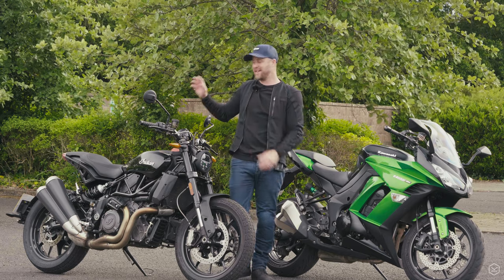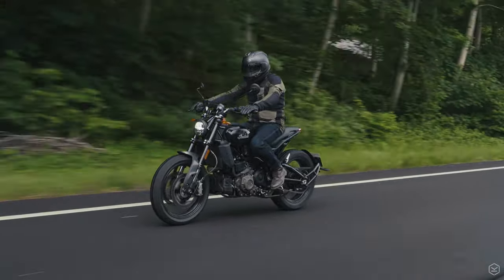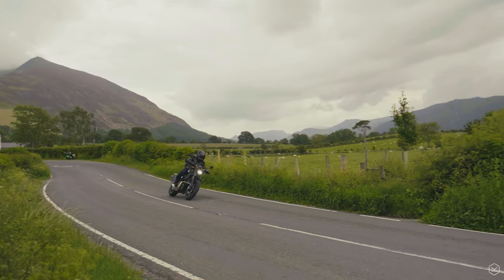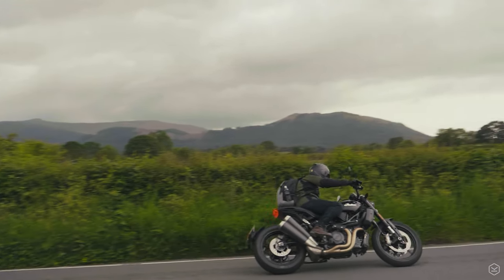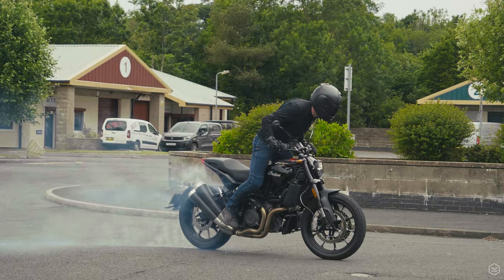So basically, we've had the FTR 1200 for the last 3 months, and this bike is ballistic performance. It's unbelievable. Way more than the spec sheet could ever suggest. It's got 120 horsepower, it's got 87 foot-pound of torque, but the way this thing accelerates on roll-on performance is angry. It's like nothing else I've ever experienced.